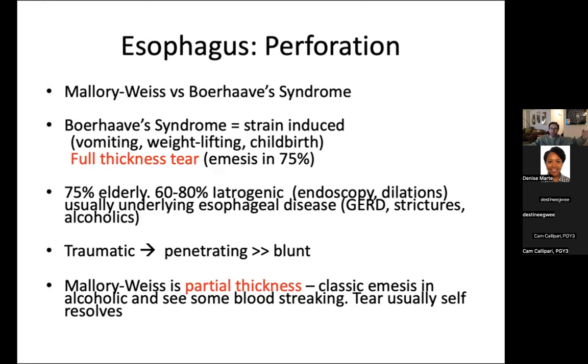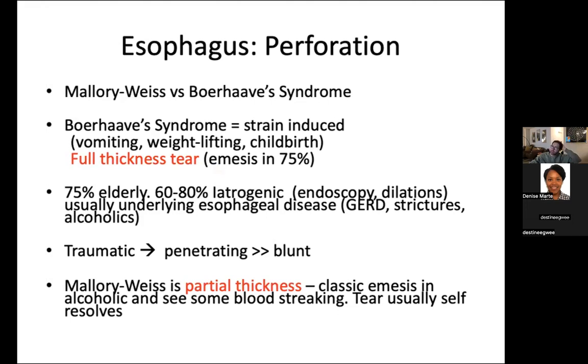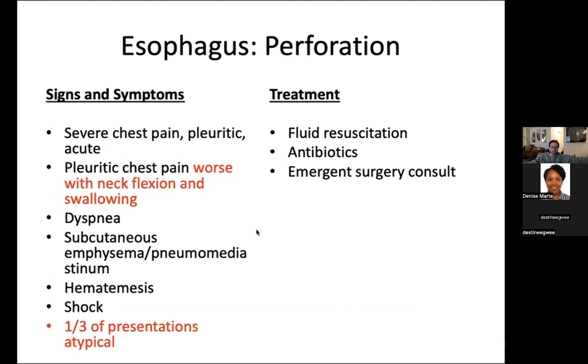Boerhaave is much more significant. So this is a full thickness tear. Most patients are going to have a history of some sort of emesis, but it can also be weightlifting or childbirth. And a lot of these patients are going to be elderly. Again, you can also have iatrogenic causes. So number one real cause is endoscopy or dilatation. And then usually the patients have some underlying diseases like GERD or stricture, or they have alcohol history.